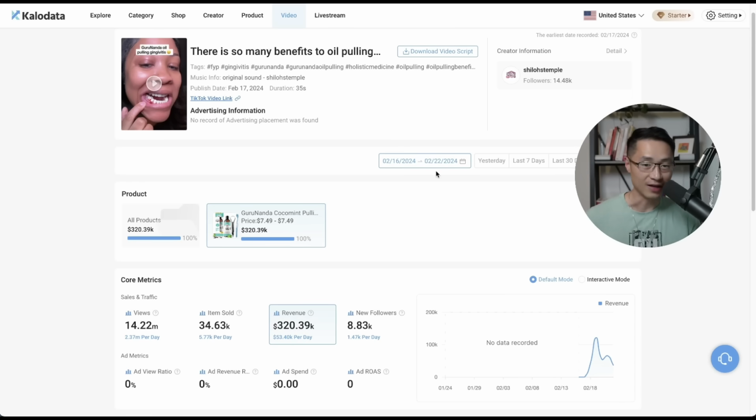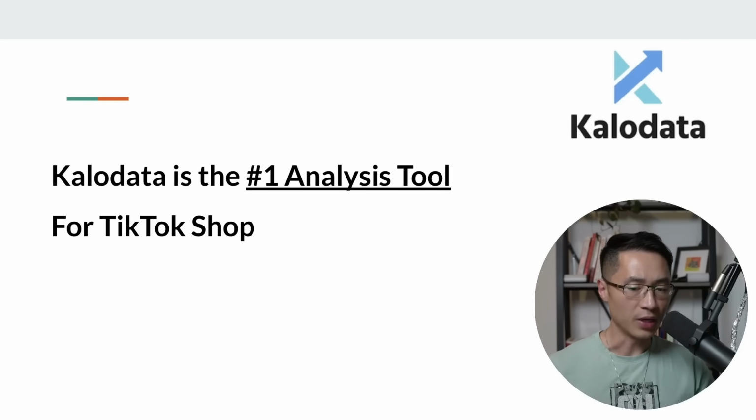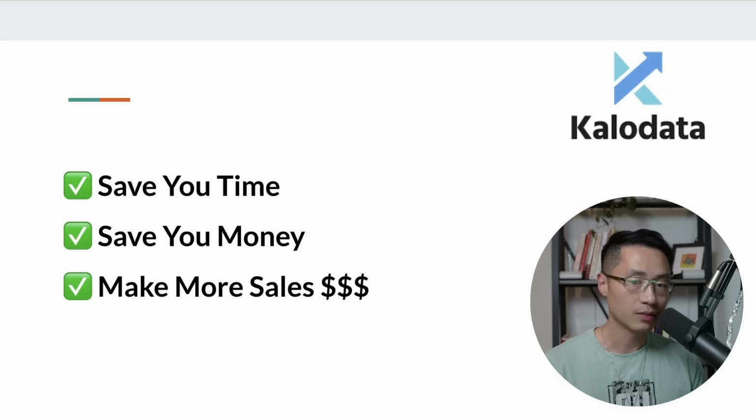That's insane. So a big part of making good money as a TikTok Shop affiliate is relying on having the right information at the right time. And Kalodata is the best tool that you could find to help you to do just that. It will basically save you hours of time because it simplifies the research process. It will save you money because you won't pick the bad products. And most importantly, you'll make more money because you'll make more sales with the next winning product. So let me show you how Kalodata works.